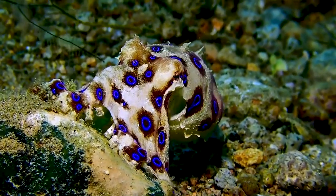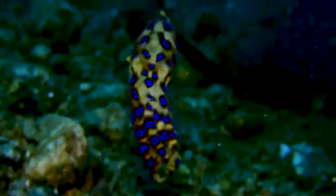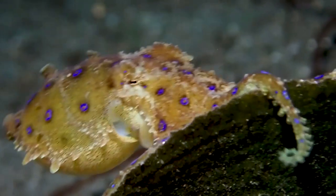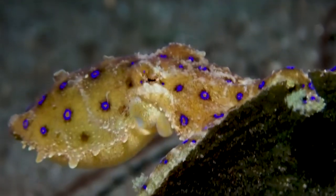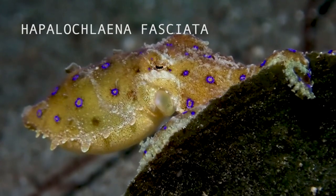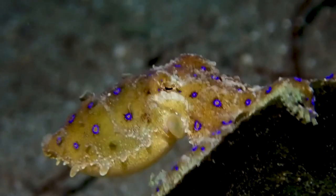Octopus species can be extremely hard to identify, and although we know that this is a variety of blue ring, there are actually four different species of blue ring family, all looking very similar. After some research, the consensus is that this is a Hapalochlaena fasciata, or the blue-lined octopus of the blue ring family.